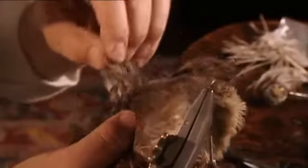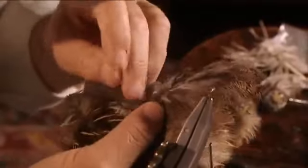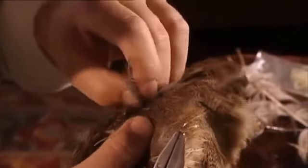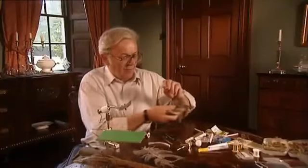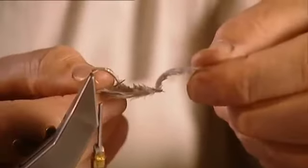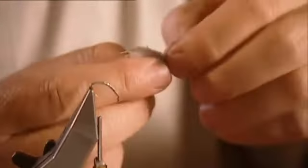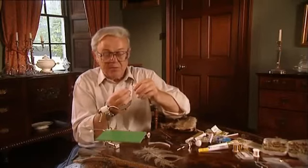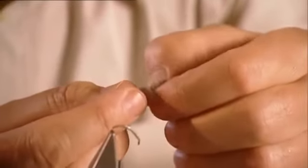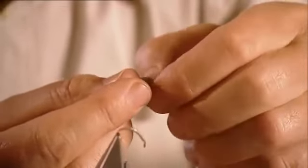For this I'm using a filer plume from a partridge feather. If you take any partridge body feather out, you will find adhering to it a little filer plume. It's like a little downy feather, almost like a marabou plume. Just tweak that off the parent feather. Strip off some of the lower fibres so that you've got a little tie-in tag.